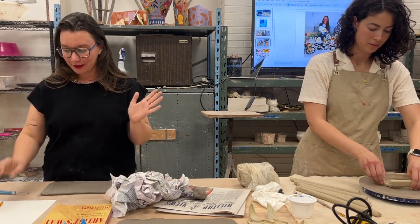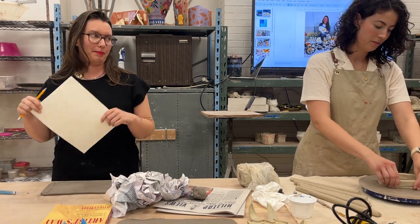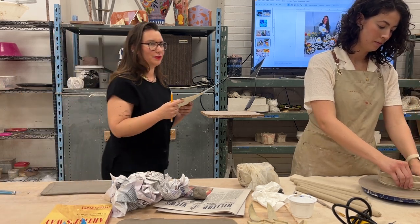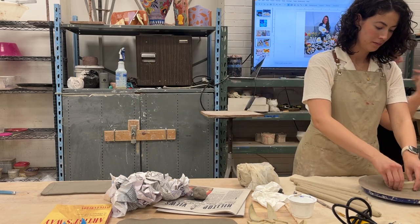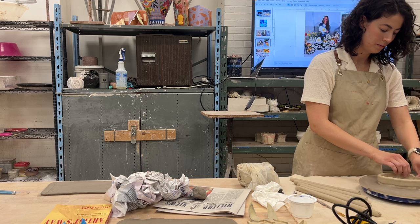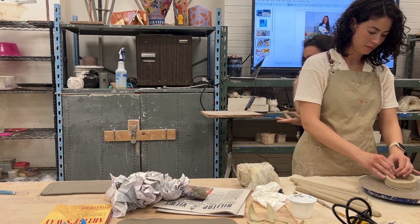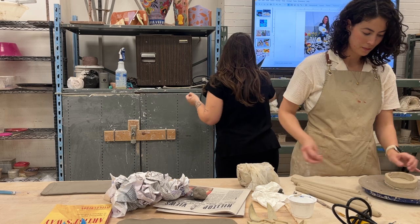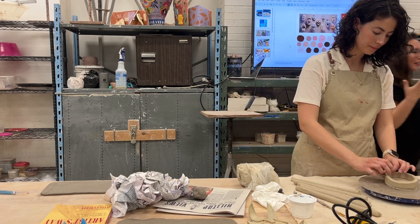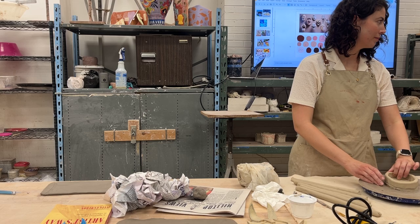So let's think about, maybe would one person be our shape of the mask? Will somebody draw a shape for us? Thank you. So I start off with just thinking about shapes of my masks, and also think about what kind of emotion am I wanting to highlight. So make it real big.